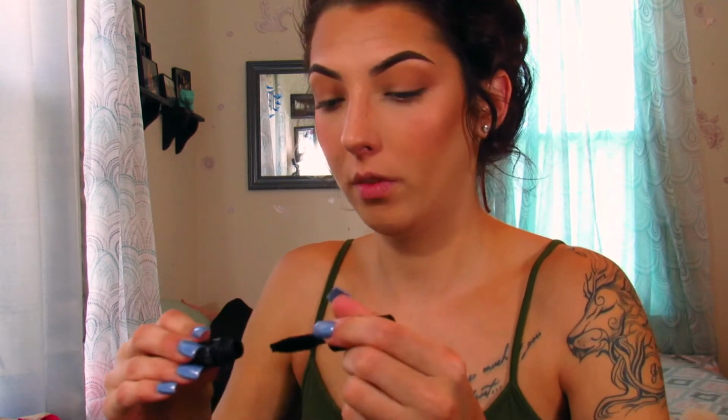And today I'm gonna be using the... what are these? The Kiss lashes in the style Bouffant. And basically throw in some mascara, and I'm going to be using the Smashbox Full Exposure Mascara.